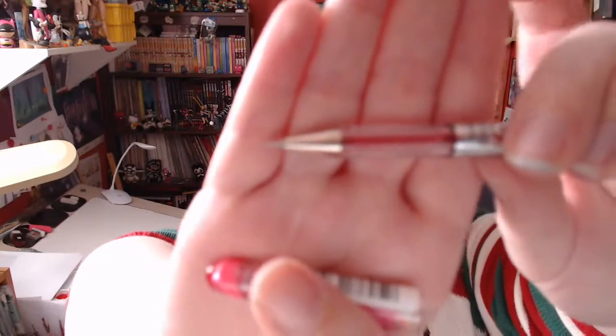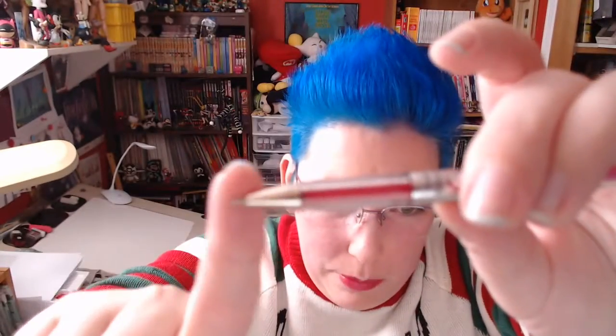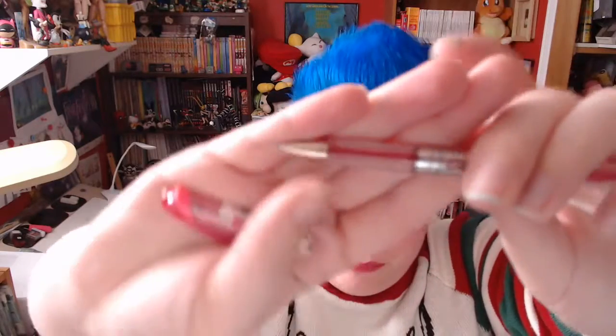Now here's the thing, since I took it out of the box, I actually like how light it feels. Like, it feels light, but it doesn't feel cheap for some reason. It feels like a really solid pen. And look how far the metal nib goes. There we go. Look at that. It's really pointy, needle-like.